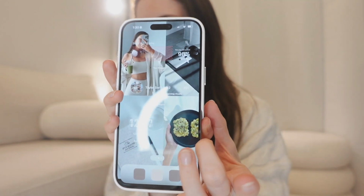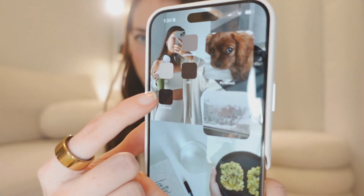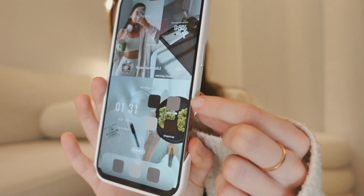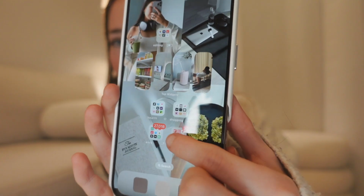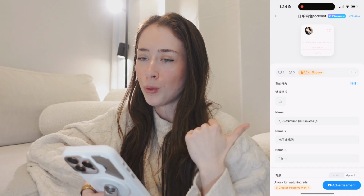Alright, but now as you can see, I just have all my folders on this page. I think I want to have some apps on this page as well. So I think I'm just going to move some of my favorite and most used apps to this page instead. So now we just have a couple of app icons here and then the rest of my apps in folders.